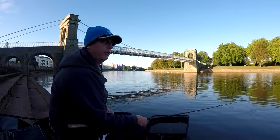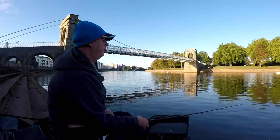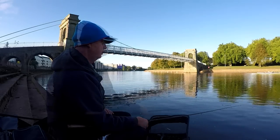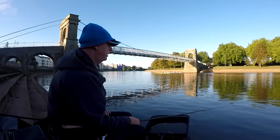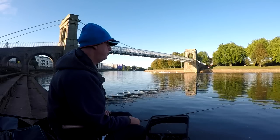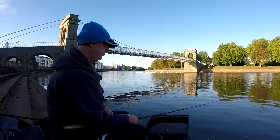If you've never fished here before, it's really deep on the County Hall side. It's shallower on the opposite bank, on the embankment side. And we can fish very close to our rod end here because it's so deep. Last week we had a flush through, we had some rain and it's washed through the river. It's got a little bit of colour in it. So I'm hoping we can get the big fish to come in closer.